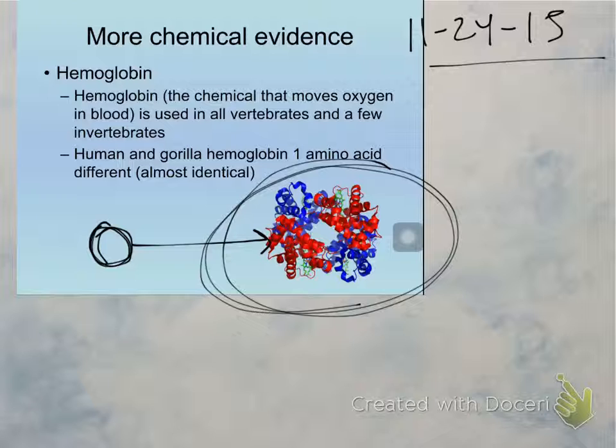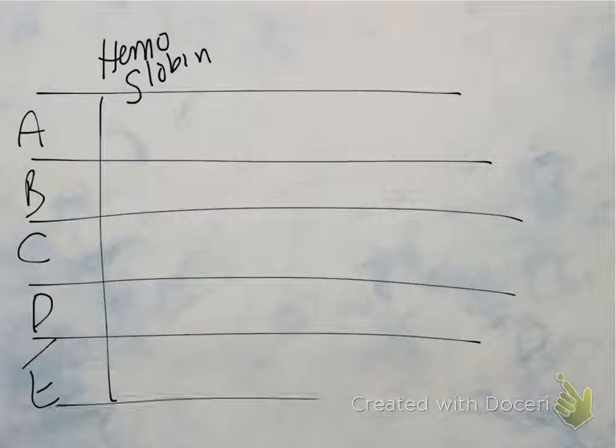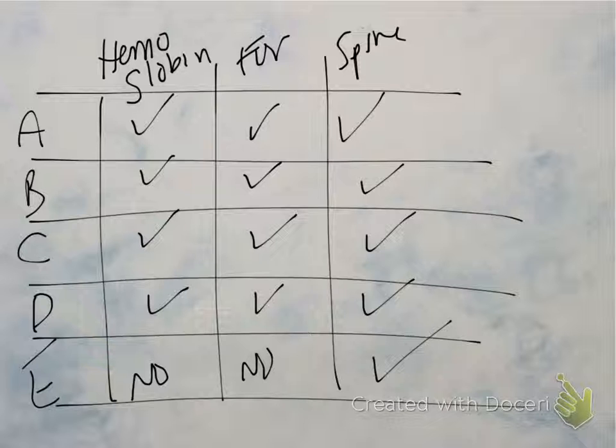But if we were building a phylogenetic tree that included hemoglobin, we could say, species A, B, C, D, E uses hemoglobin. Because we could do a phylogenetic tree, and of course, remember, this is how we did them before we had DNA sequences. We could say has fur. We could say has a spine as a vertebrate. We could say, does it have a spine? Well, we know that every single, so that would have to be a no, huh? Because every single thing that has a spine also uses hemoglobin.